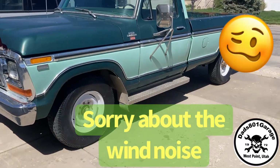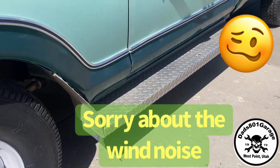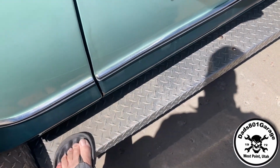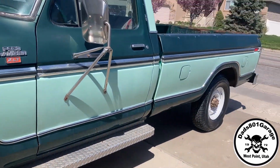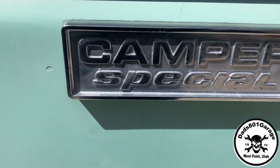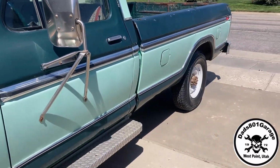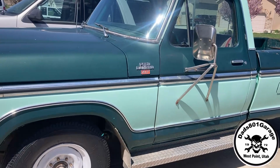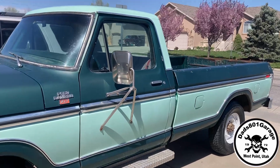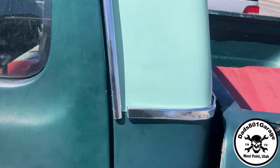So, let's take you in a little closer. It's got the step that was added later. This did not come stock on it, but it does still look really nice, and it's solid. That thing's solid on there. So, it's got the wide mirrors for towing. Of course, it is the Camper Special. Okay, so two-tone white roof. Well, actually, the light jade green, whatever, metallic something, I don't know. Anyway, dark green, light green. I love it. I love those colors. Let's take a look inside.